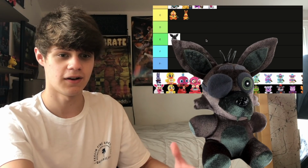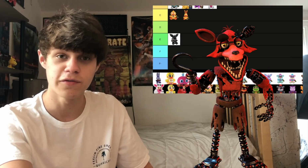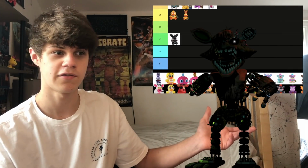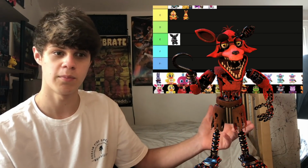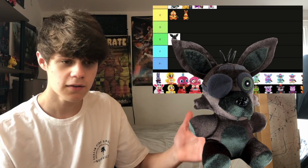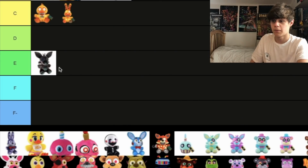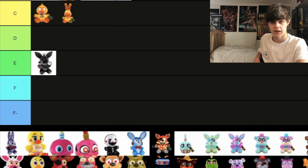This plushie, not only is it just completely a recolor, but also it's not even Withered Foxy. Phantom Foxy in FNaF 3 is Withered Foxy, but all burnt and stuff like that. But this plushie is just regular Foxy, but recolored. Technically in FNaF VR, Phantom Foxy is just regular Foxy, but this plushie was made before FNaF VR, so it's gonna go all the way down to E.